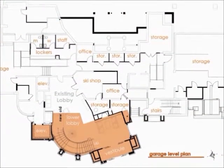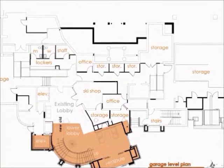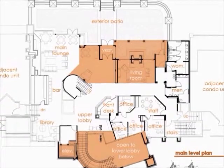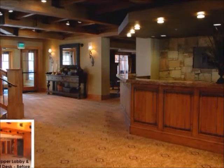Dual gables identify the entry, and the lobby addition provides a clear path to the heart of the lodge. The grand stair visually connects the lodge to the city below while providing abundant natural light.